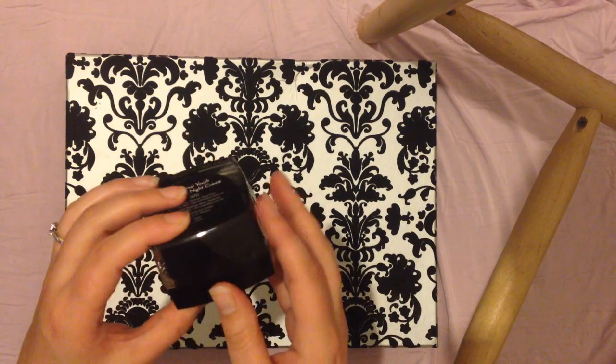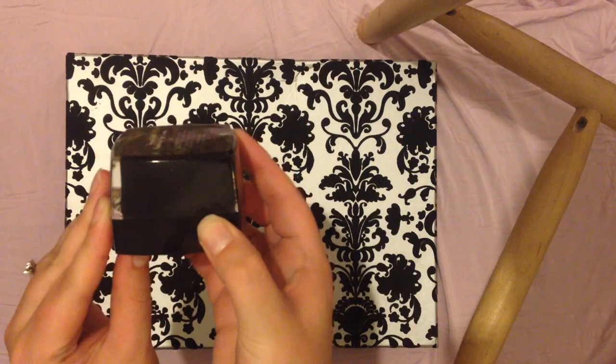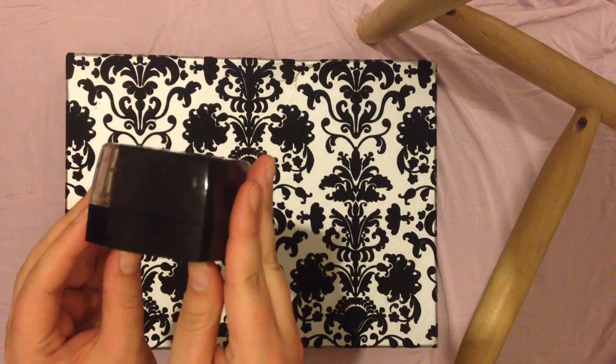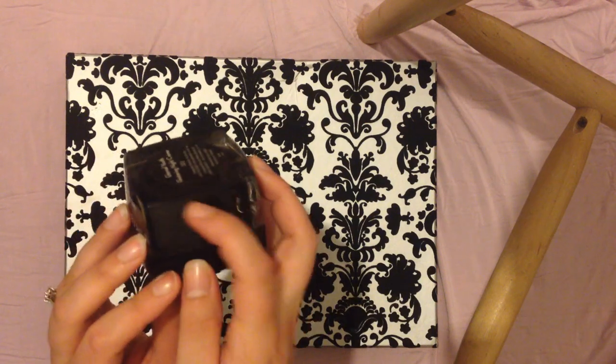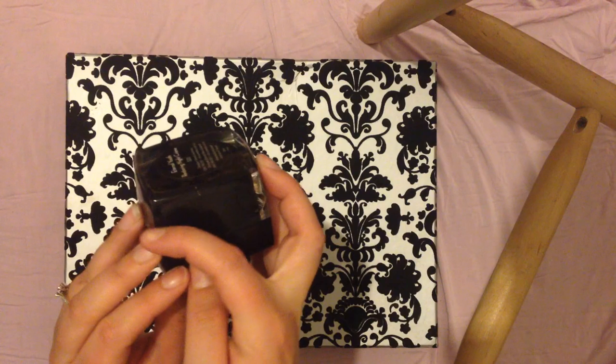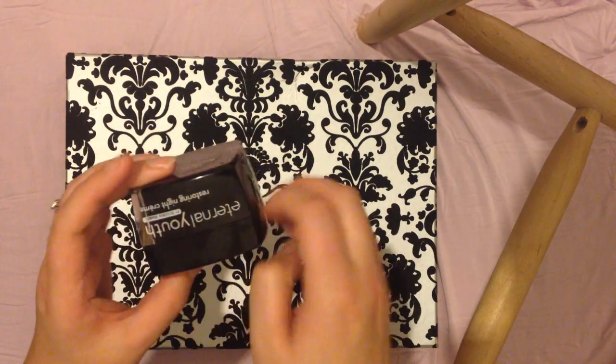Jars that have that layer of glass. I don't know if you can see it. I don't know which way is the best way to hold it. But see how it's the inner rounded tub in the square glass. I have drinking coffee glasses like that.